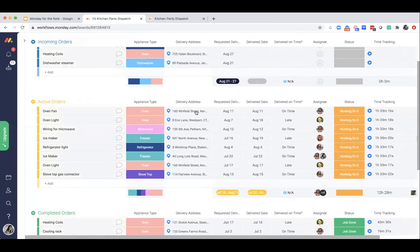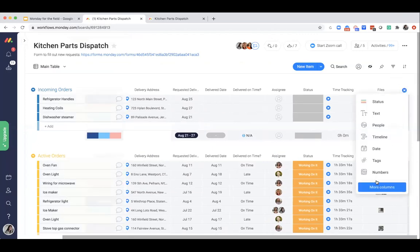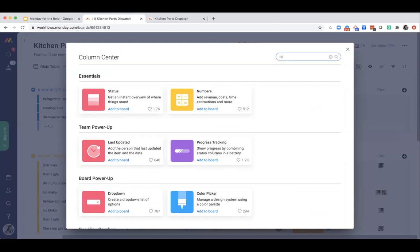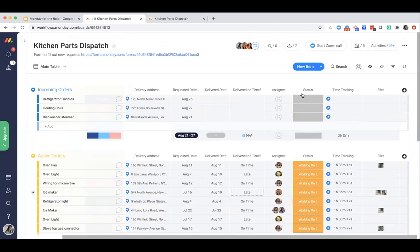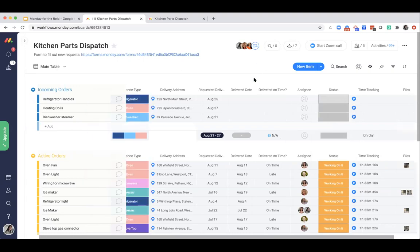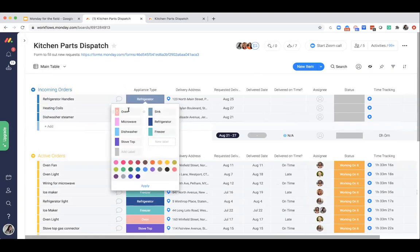Additionally, we've customized a status column. So once again, if you're unfamiliar, that is via our column center, and I'm referencing the status column. The status column has a lot of capabilities. We're actually using two on this board. The first is to show where things stand: working on it, stuck, an issue, the job is done and complete. But the second is to show the appliance type. By clicking Add Edit Labels, I was able to customize the status column and show that if this is an appliance that's an oven, a microwave, a sink, a refrigerator, things that were very specific to me and to my business.